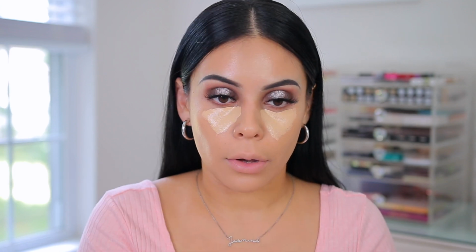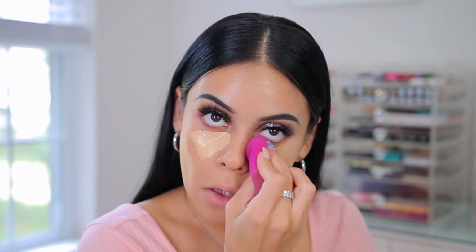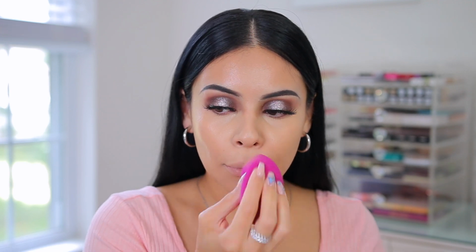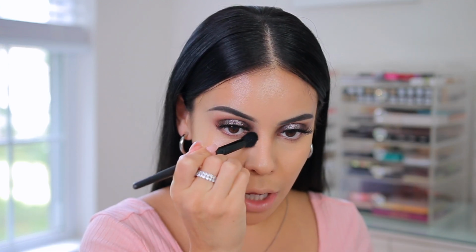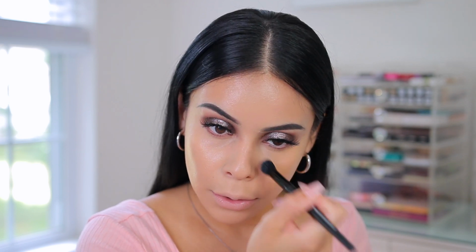And I'm gonna blend this out under my eyes, and then I will bring it down to the center points of my face as well. And then of course, I'm using my e.l.f. Flawless Concealer Brush just to get in there and blend out those inner corners. So I love this little combo.